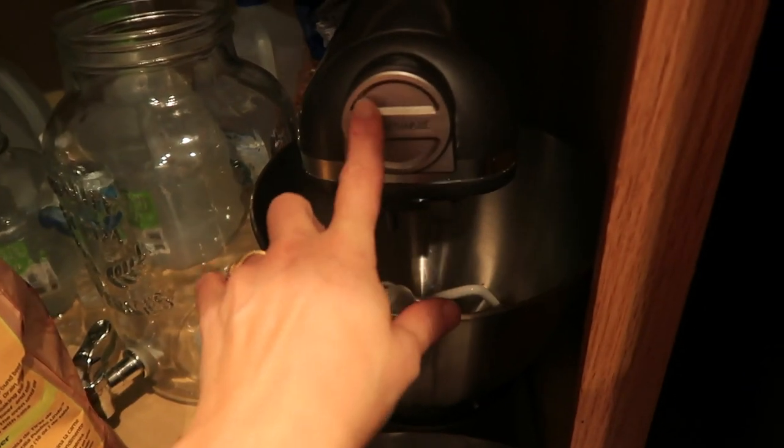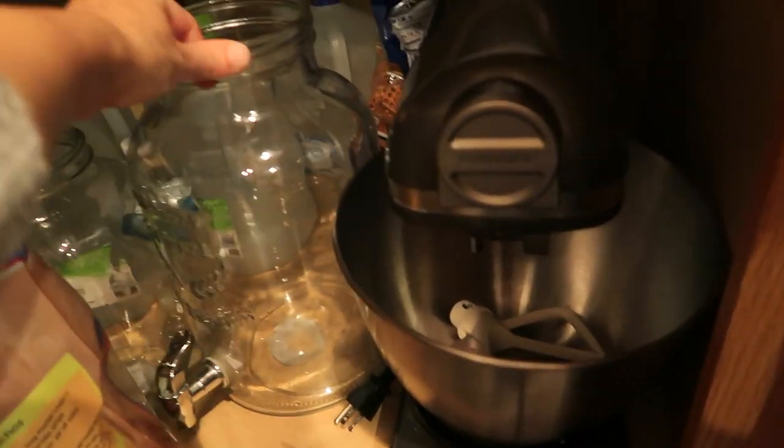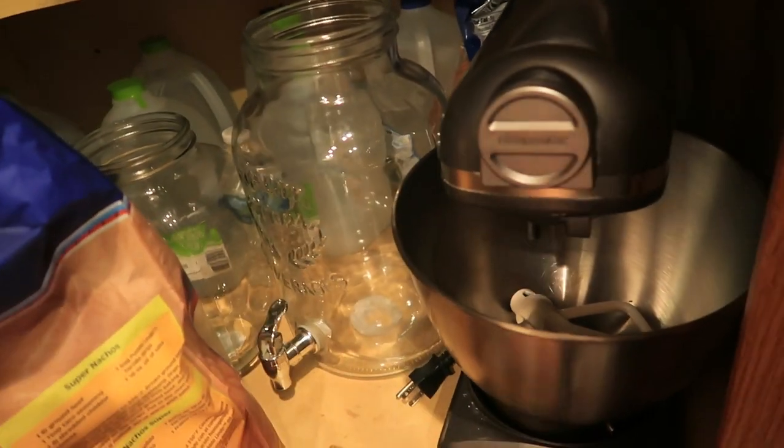I have a huge mixer. I use it once a year at Christmas time making cookies, sometimes during the year, but it's good to have, just not a necessity. I have my big giant pitchers here because in the summer it's nice to have them, and I have two more because of Ashlyn's wedding.